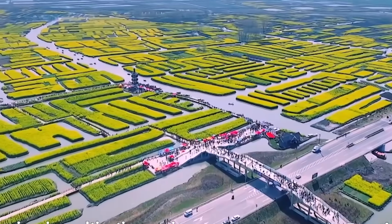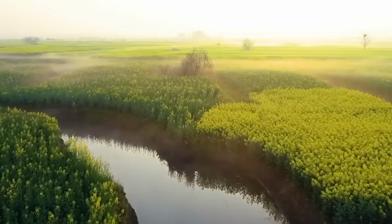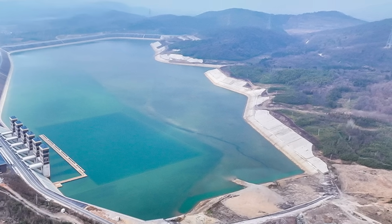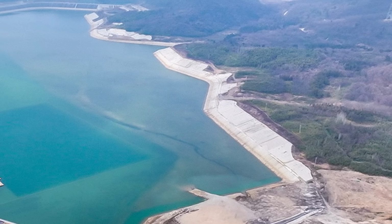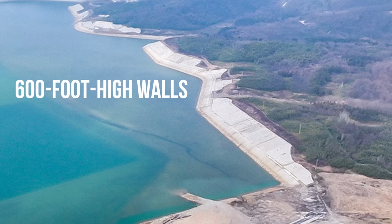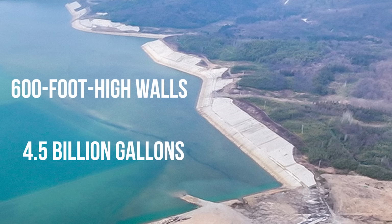As for the population, in 2020, around 85 million people lived in the province. That's a lot. And for some of them, a massive pool like this was built. Impressive, isn't it? Its 600-foot-high walls hold an enormous amount of water, 4.5 billion gallons.